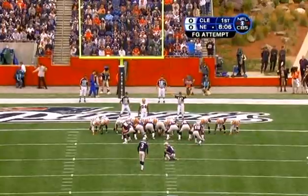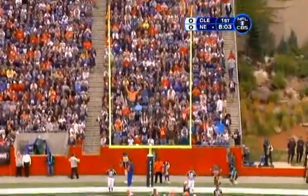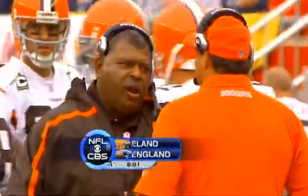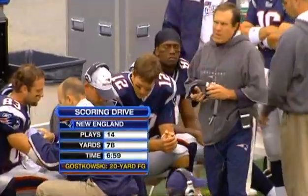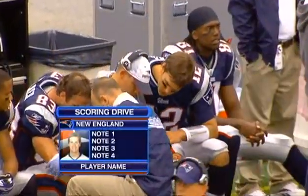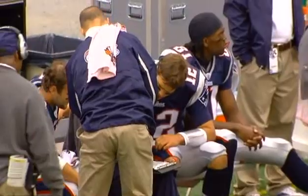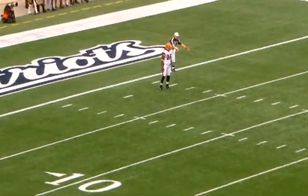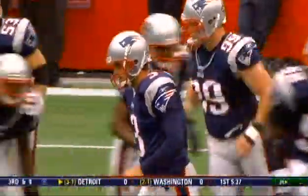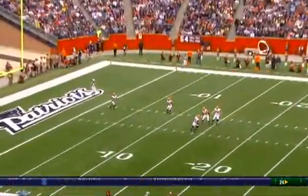And now Stephen Gostkowski from 20 yards out. He's perfect. 13-play, 78-yard drive, but Brady and the Patriots have to settle for a field goal, 3-0 New England. The official numbers on New England's scoring drive, as you see Tom Brady seated there next to Randy Moss. Randy Moss says he's the smartest football player he's ever been around, period. Yep, Tom Brady provides so much beyond just handing it off and throwing the football. There's Josh Cribbs, by the way. He is the number one kick return man in the National Football League, so we have a couple of good ones here. This is Cribbs from the 3.